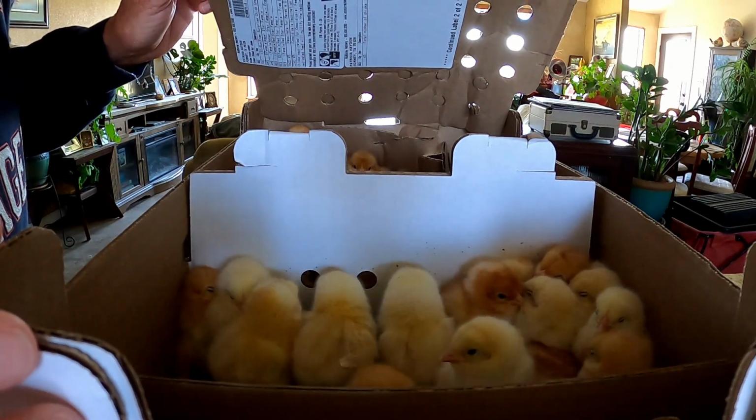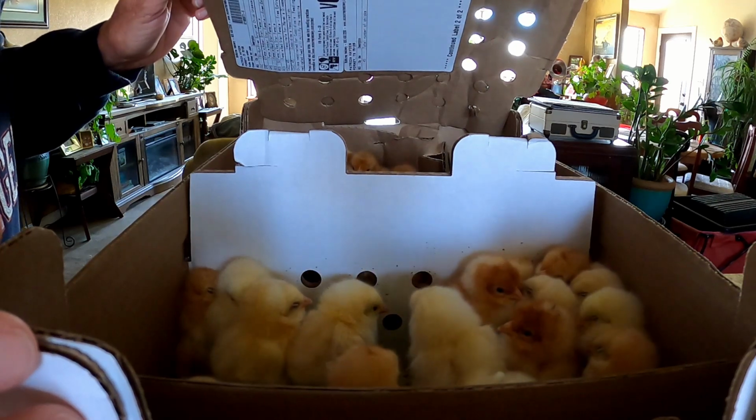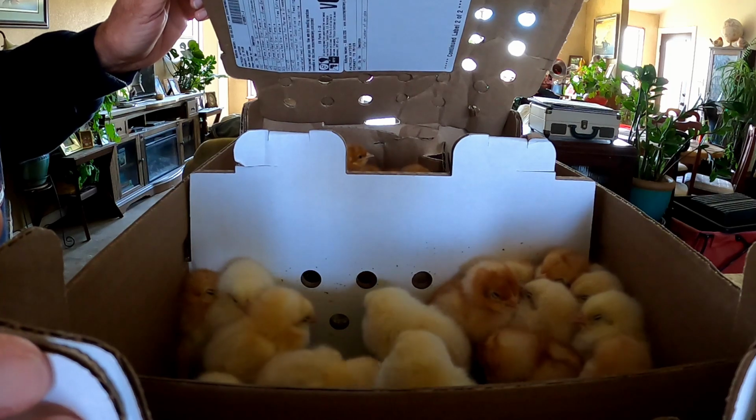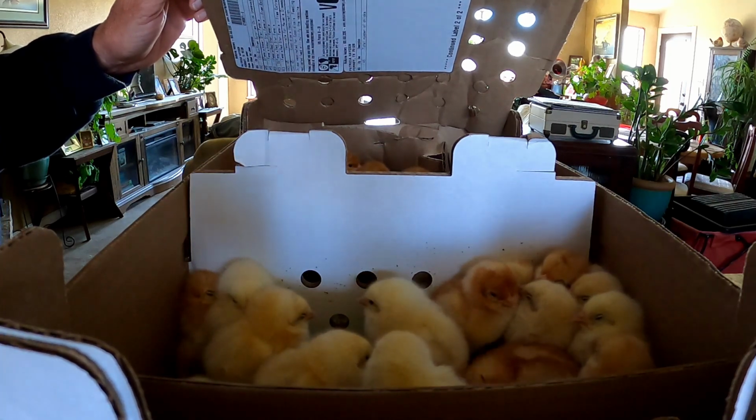So I have to go outside and get the brooder. It's just a big horse trough, and we had cleaned it out the other day. So I'm gonna get it in the house and get it set up, and I'll show you how I'm gonna do that.